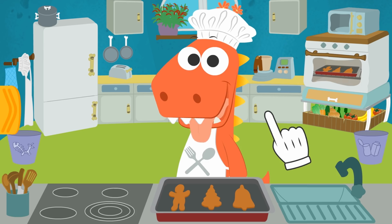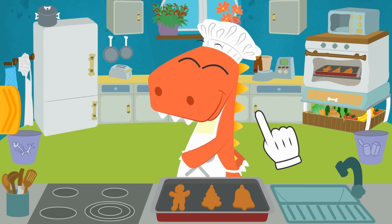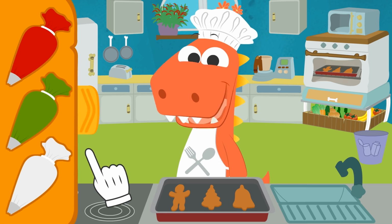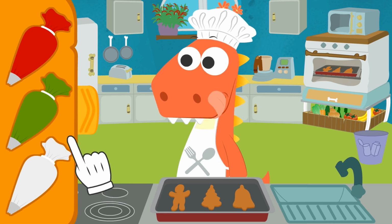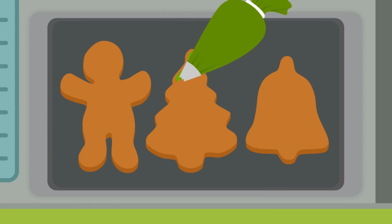But check out how big these biscuits are. Now, it's time to decorate them. What do you say we decorate them with color red icing? Okay, grab the green icing and let's get down to work. First, for the tree-shaped biscuit.